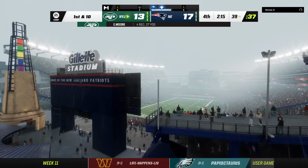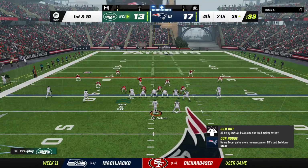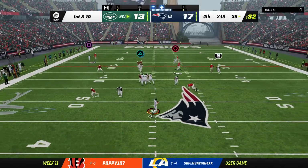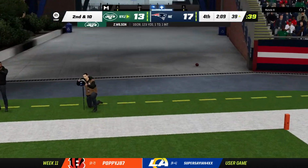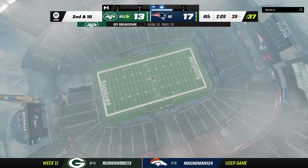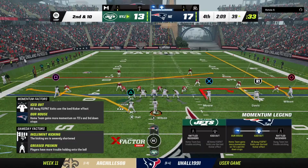Wilson to Moore there for a Jets first. Operating from the gun, Wilson. He's going to go for a big play downfield. And this one is incomplete. Just too much air on the ball. And that's a missed opportunity in a game where you don't have many opportunities left.